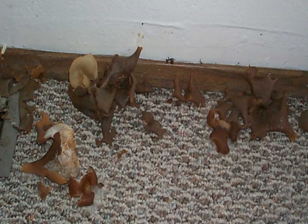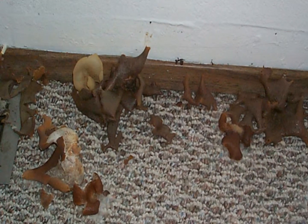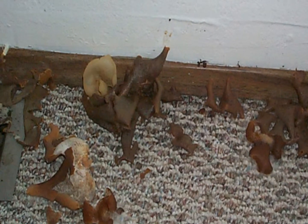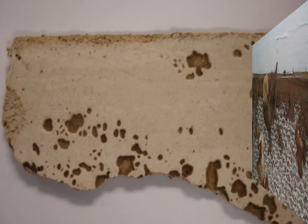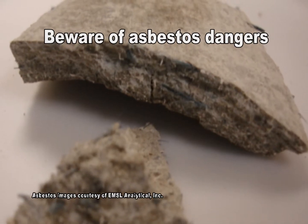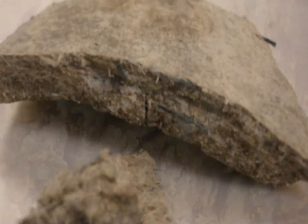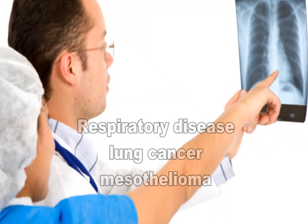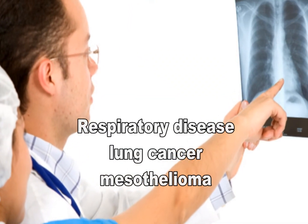Some materials tend to absorb and keep water more than others. In general, materials that are wet and cannot be thoroughly cleaned and dried within 24 to 48 hours should be discarded. Also, be aware that elevated concentrations of airborne asbestos can occur if asbestos-containing materials present in the property are disturbed. Inhaled asbestos fibers can cause respiratory disease, lung cancer, and mesothelioma.